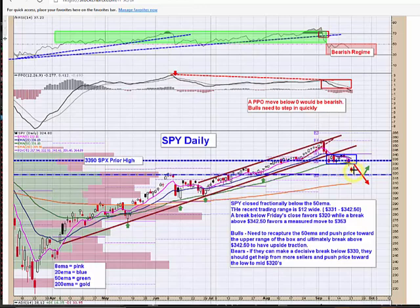So anyways, one thing you should note today is how broad the selling has been. Tech is outperforming, believe it or not, and SPY and IWM specifically are underperforming as the selling has reached out to other areas.